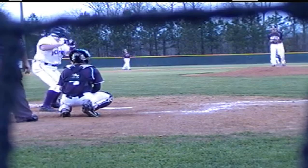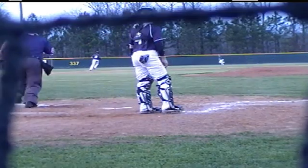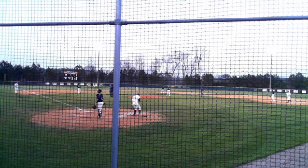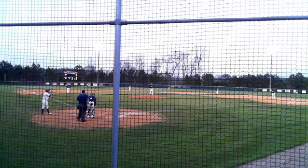On deck, number 16, Zach Fowler. Hits one to left field. Left fielder coming, lays out and gets it, catches it. Left fielder makes the catch for the out. So there's 2 away here in the 5th inning. Great catch by the left fielder, laying out to get the ball. Number 22 laid out there, made the great catch. He's playing left field but not batting.